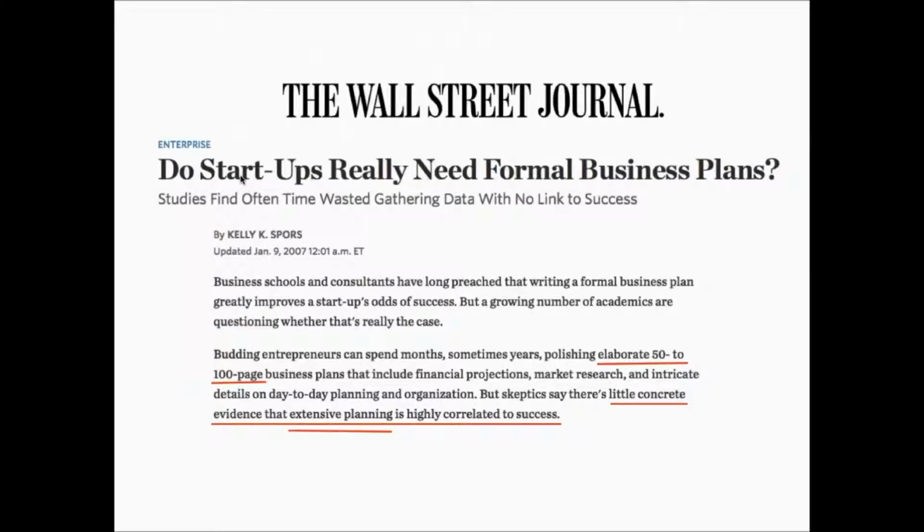So this is an article I mentioned earlier. It's from the Wall Street Journal. It's old in a sense, from 2007. But it's interesting in that some academics, Babson College and Wilfrid Laurier University were two of the ones cited in this article, did an academic survey of business plans to see if there was a correlation between, let's say, the length of the business plan and the success of the business, and they found no correlation. So the conclusion here is that the time spent writing the business plan, the BFD, is better spent elsewhere.